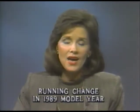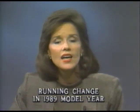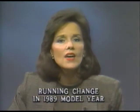Buyers who still prefer a manual transfer case and manual locking hubs may delete Touch Drive and receive an option credit. And Nancy, the Ranger XLT Super Cab 4x4 with PEP 853A will be a popular selection with four-wheel drive buyers. PEP 853A is the Super Cab version of PEP 864A for regular cab models.